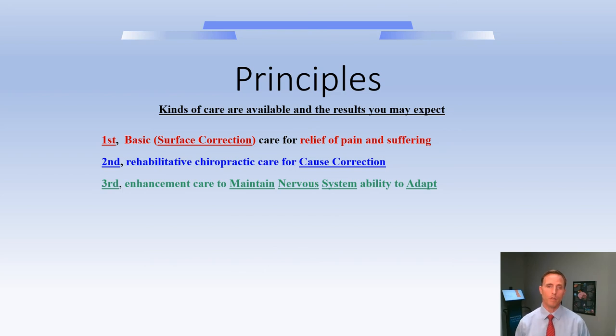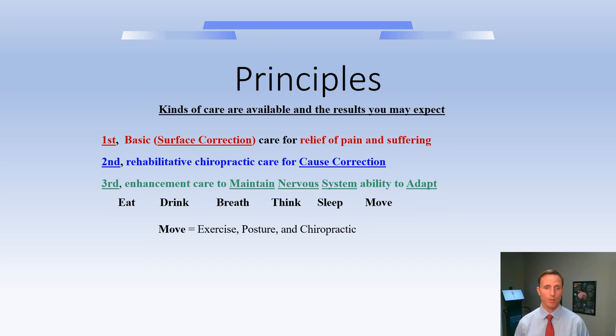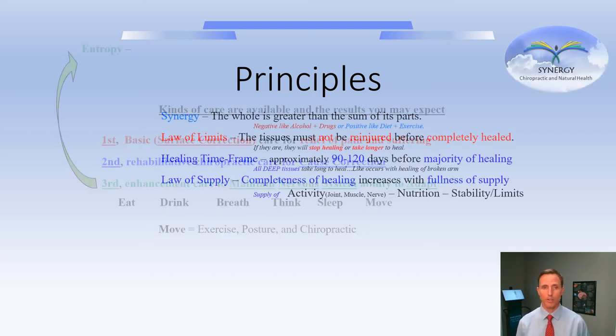And the third kind of care available is enhancement or maintenance, to maintain the nervous system adaptability so your nervous system can adapt to your environment and your life. So that's really what health is, your ability to adapt well. And how do you adapt? Or how do you maintain, I should say? With what you eat, what you drink, what you breathe, how you think, how you sleep, and how you move. And move is exercise, posture, and that's where chiropractic fits in because it helps your joints move well and your nervous system work well. Which takes us back up to entropy, which we were talking about earlier.